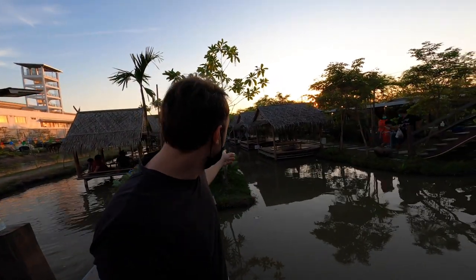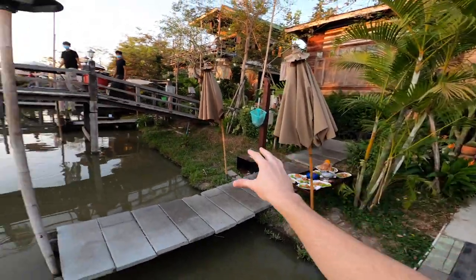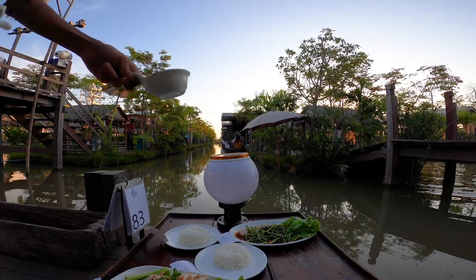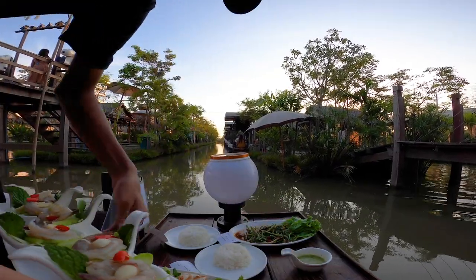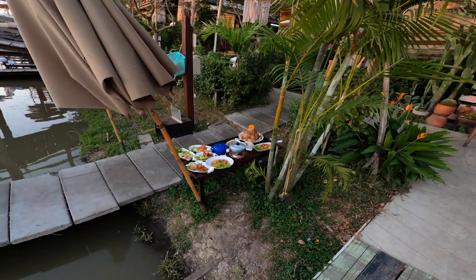So the boat for this stream is currently out, right? And once it returns, all of this food is literally going to be put onto this small little boat that's going to deliver it to the customer. I don't know if this is all for one hut or whether it's 50-50 for different customers.